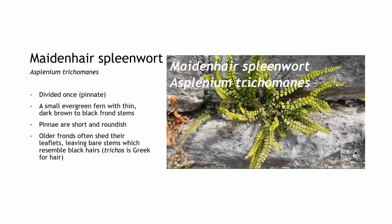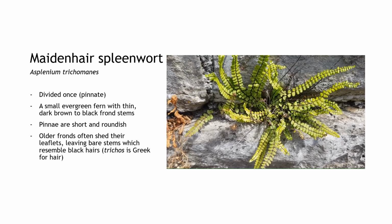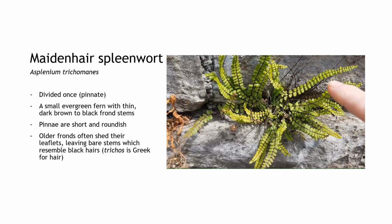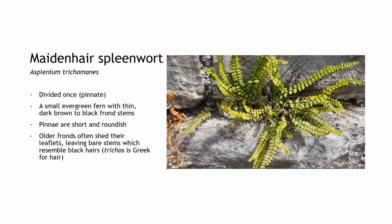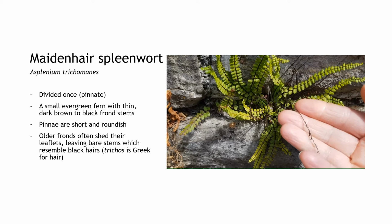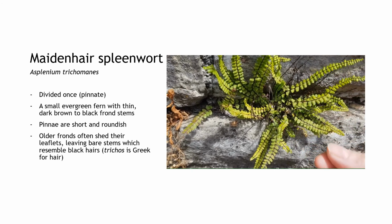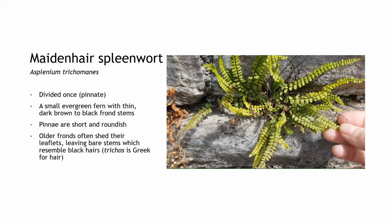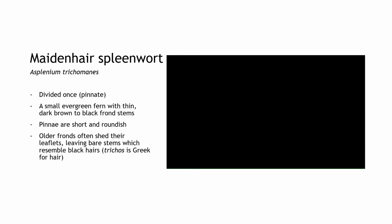This little wall dweller is called the Maidenhair Spleenwort. It's another pinnate fern, so the fronds are divided once from the main stem into these little rounded pinna. And it gets its name from these very fine hair-like stems which become very noticeable once the little leaves fall off it. And it's another very common fern and very, very pretty, Maidenhair Spleenwort.